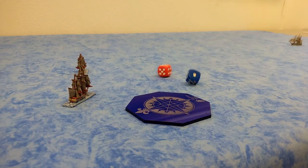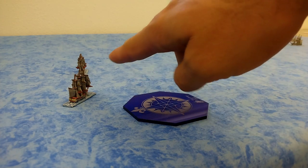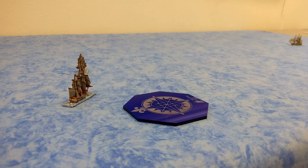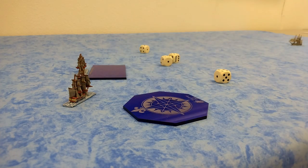But we still need to figure out who's going first. On a red, this time it will be the British. And, man, if anything, I think that's worse. This wind is worse for the British, because now they're going to have a devil of a time getting any closer to the French ship. We're going to move the Kent first, see where she winds up, dropping our movement template right next to her right there. The wind is still going to be coming in there, still close-hauled.